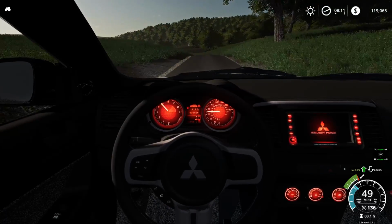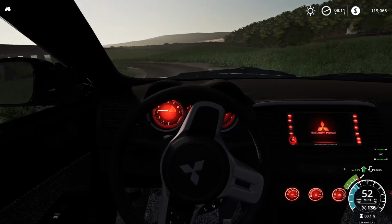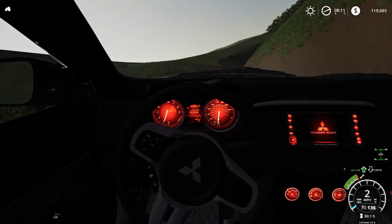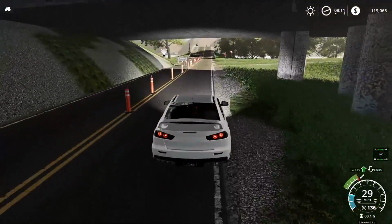Oh, let's see how she takes this turn. We're going to go a little fast. Oh, it hugs it. Oh, gosh. Oh, no, no, no. Oh my. Well, she takes turns okay. We're gonna just play that off.